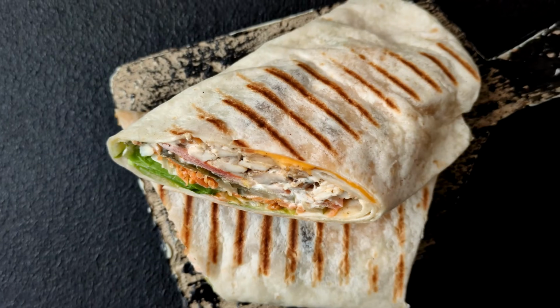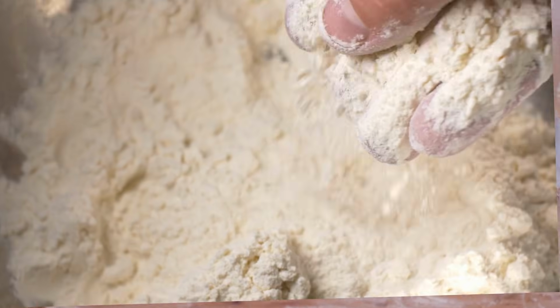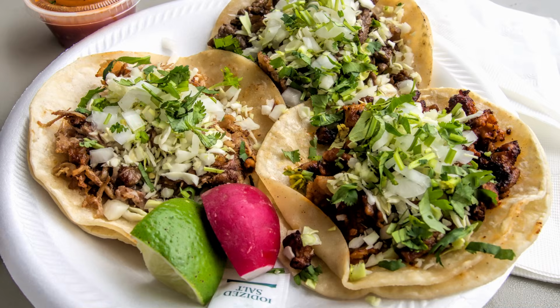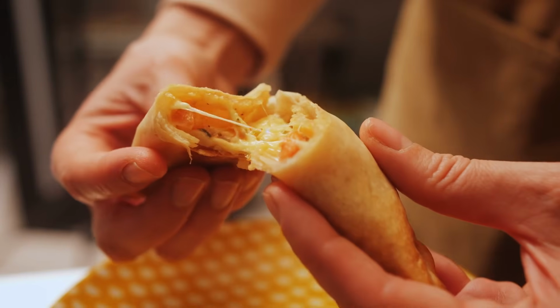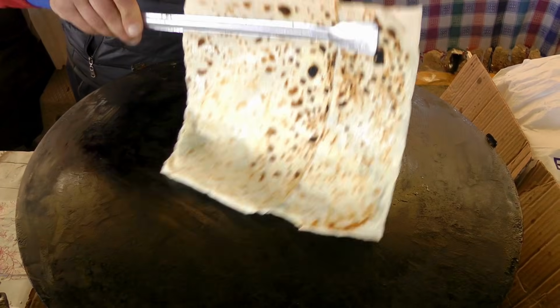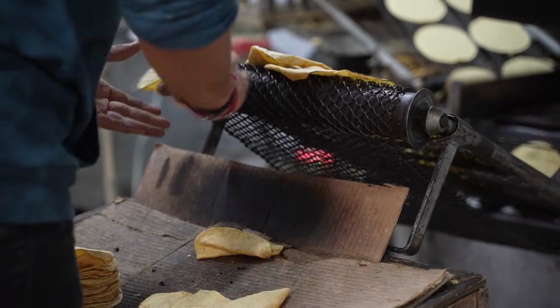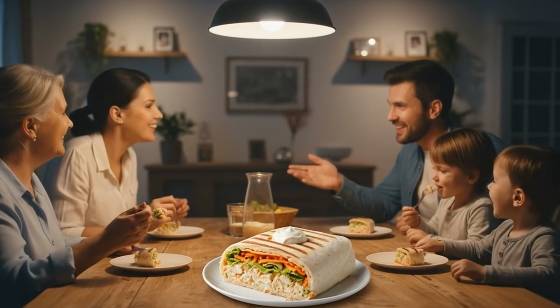What if I told you that the tortilla you're wrapping your child's lunch in might contain more than just flour, water, and salt? Tortillas sit at the center of family meals, tacos, wraps, quesadillas, school lunches. They feel safe, familiar, wholesome. But today, we're taking a closer look at what's really inside many store-bought tortillas, the chemicals, the ultra-processing, and the questions most families never think to ask.